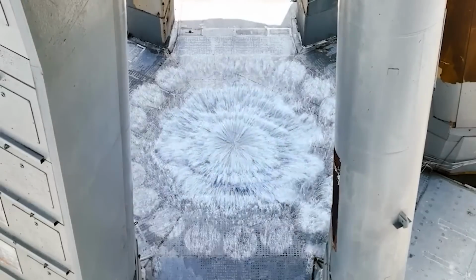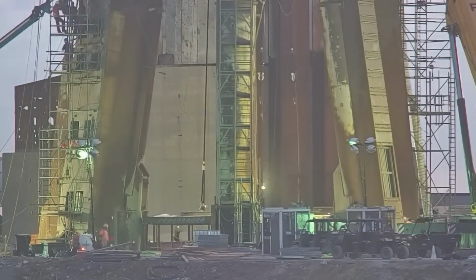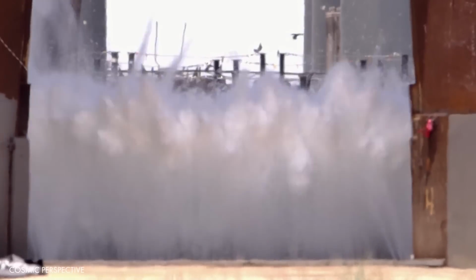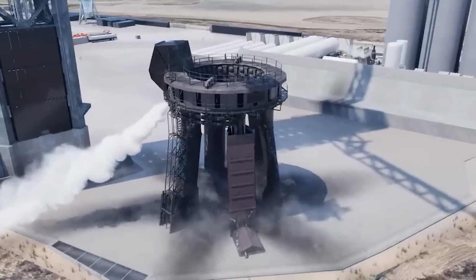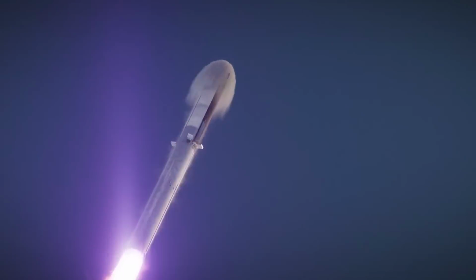But there's more to the deluge system than meets the eye. It's not just about showcasing engineering marvels, it's a strategic move. A fully operational deluge system could be SpaceX's golden ticket to securing another Starship launch license from the Federal Aviation Administration. It's not just about safeguarding the launch pad. It's about propelling SpaceX to new heights in space exploration.